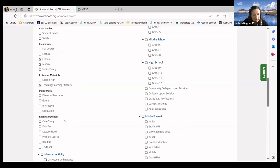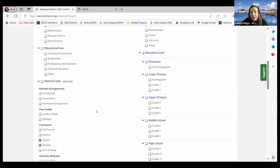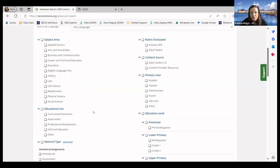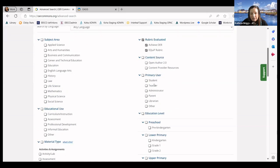You can look at the types of media, some reading materials. There's some member activity there, so you can say I only want members' ratings or tags or comments. So, you know, if you really like OER and you create an account, that may be something that you may want to look at. There's more options on the right hand side, so you can see if it's been evaluated using one of these rubrics, which is really handy. So you can say, okay, well, I do want to see that it's been evaluated. What kind of content source is it? Who are the primary users? Again, depends on what type of information you're looking for.